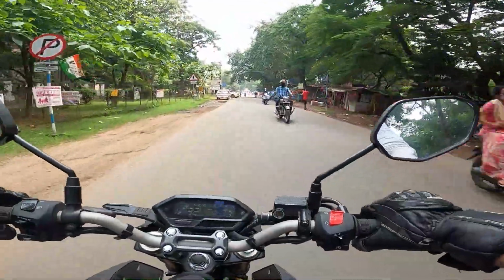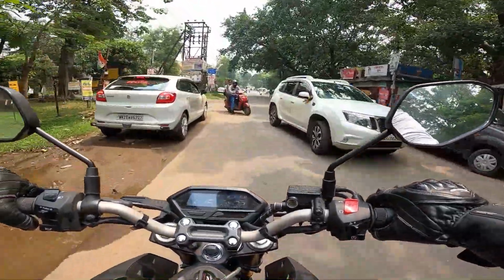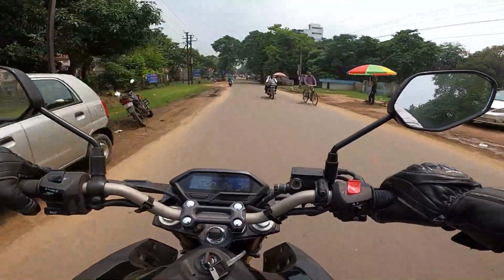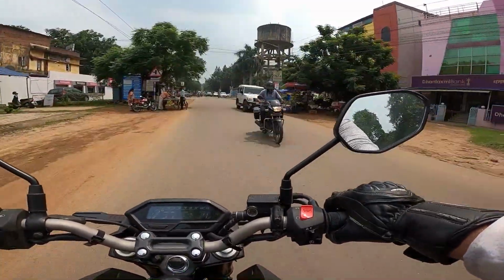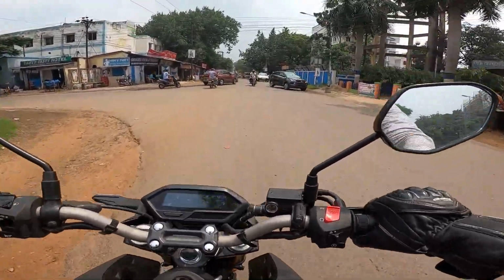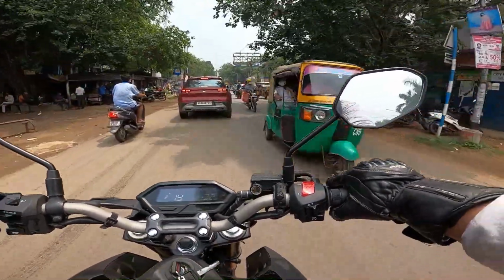This kind of USD forks just come in high-end bikes, so there is a very good job done by Honda Motors. You can adjust the preload for the bike, while the front suspension does give very good confidence when you're cornering. So any cornering junkie out there, you have a clear winner. The front brake is nice and progressive. Yes, it does give very good feedback.